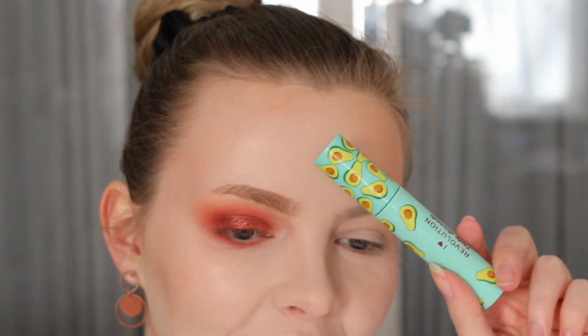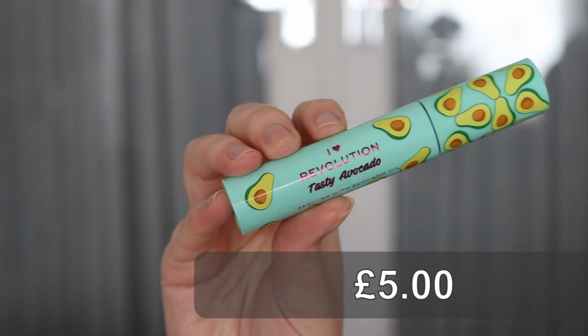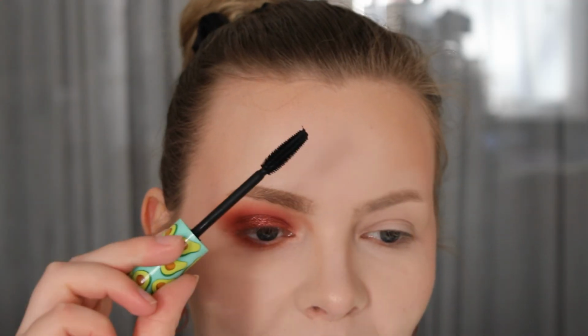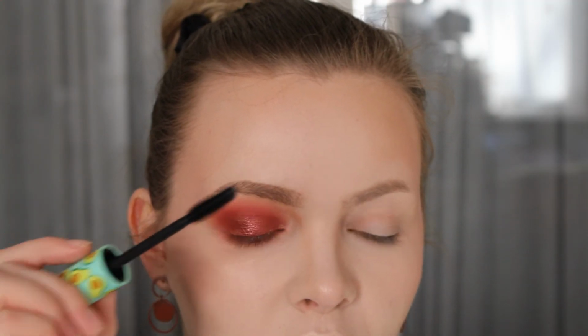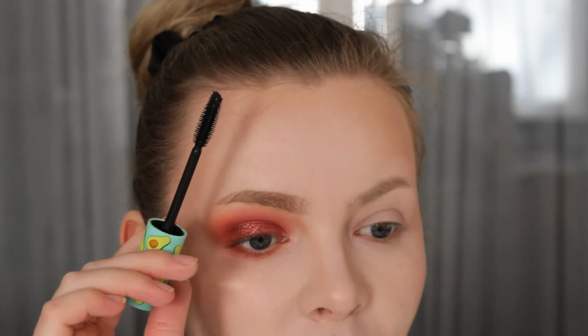And for mascara, again, another all-time favourite. These are genuinely my favourite products, and when I was going through this video to try and find products, finding out they were under a £5 was just amazing. This is the I Heart Revolution Tasty Avocado Mascara. I haven't reached for this one in a while, but it has a plastic bristle brush with loads of tiny bristles, and I just think it is amazing at giving length. If you want length, this is the one for you.